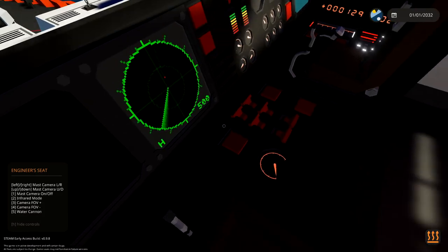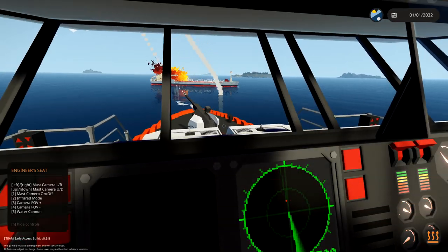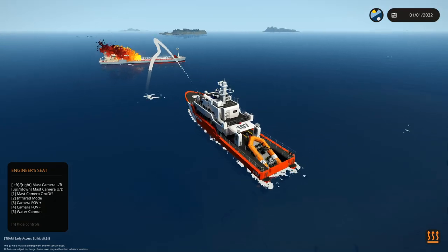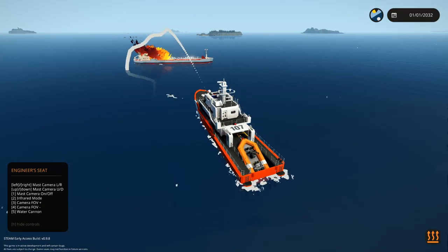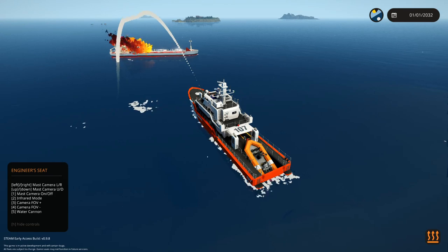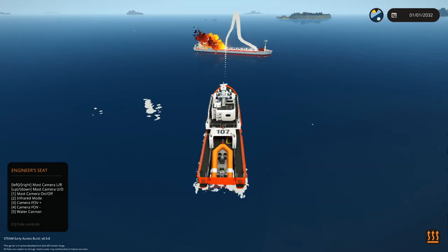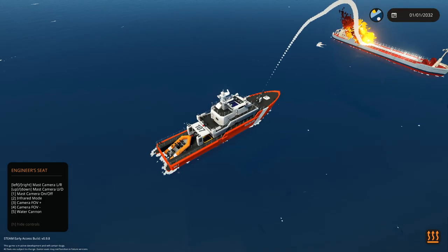Good. Go in the engineer's seat, turn on this, and put out the fire. Put out the fire? Is it not? It's not. It's too far away. Come on. It's still too far. We are slowly drifting towards it, though, so that's good. Here we go. Yes. Very good.